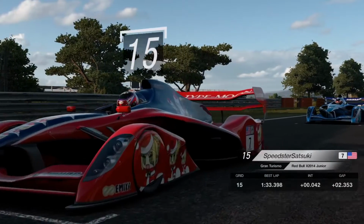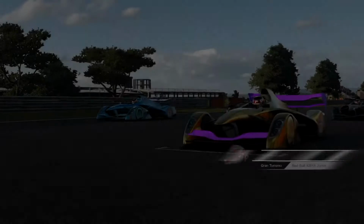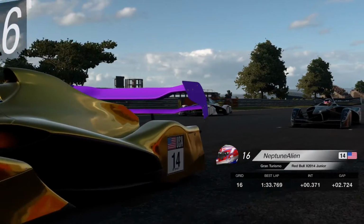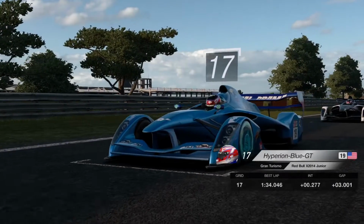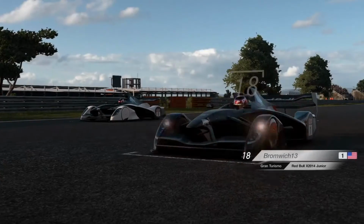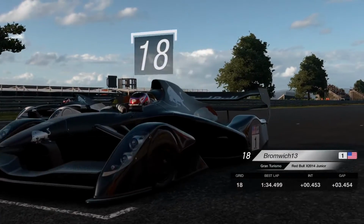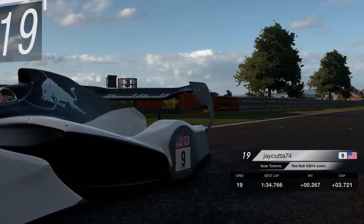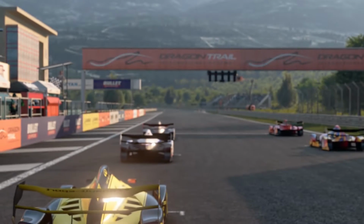Speedster Sasuke in 15th place with a festive livery. 16th place is Neptune Alien with a golden chrome and pink style. And here's myself with a Total Drama World Tour Team Chris livery. Romwich 13 takes 18th place, and last place is J Kutta 74. This wheel might have a very good livery to be prepared for the most exciting, challenging moments.